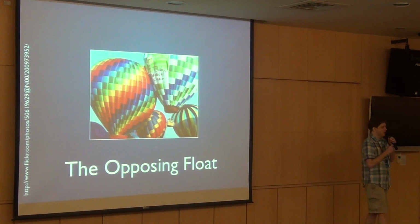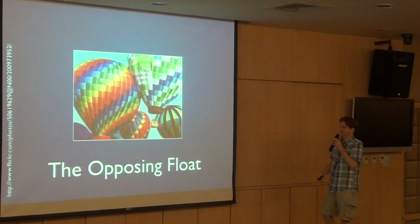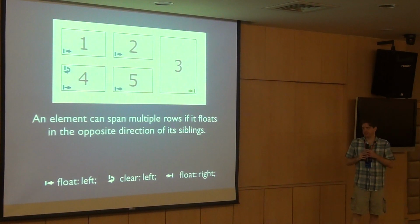Next rule is the opposing float rule. And this is how you create an item that actually spans multiple rows.